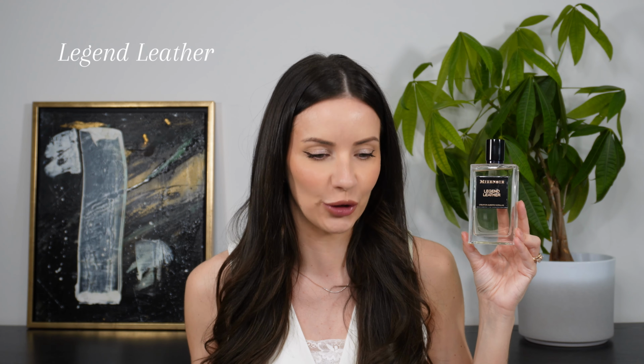But in essence, this is a leather skin type of scent, which still performs. You get about medium performance with this. But yeah, such a classy leather, and I would highly recommend this fragrance. If you're looking for a leather fragrance that's not overwhelming, that has classy vibes, check out Legend Leather.